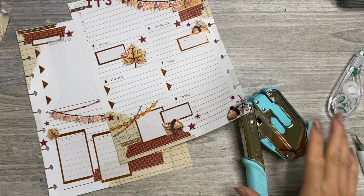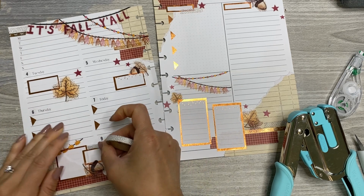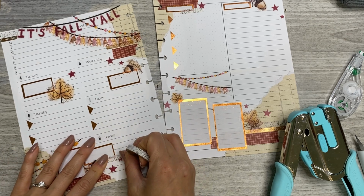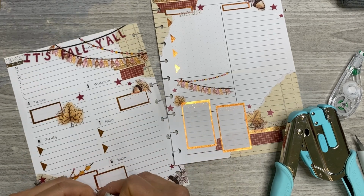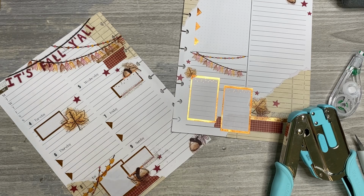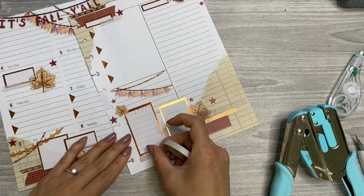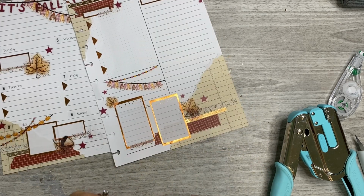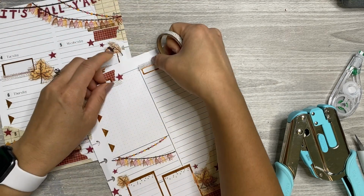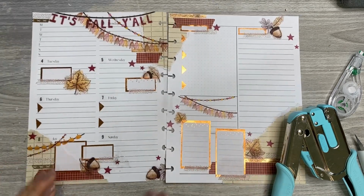All right. The last thing I think I'm gonna do is add some of this washi to the boxes. I wasn't sure if I was gonna do that or not, but I think yes. It's already like a crazy busy spread, so why not? It's already nuts. Let's make it crazier. Yes. Let's do it. Sometimes I like simple and sometimes I go extra. You know what I mean? And I'm feeling extra today. Okay. We're done. There it is.